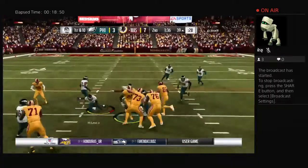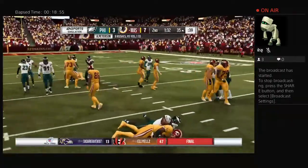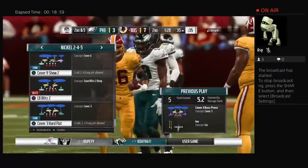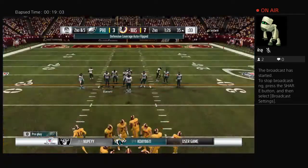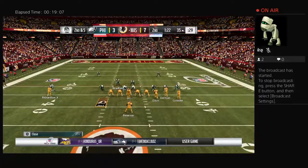First down, here's a run with Peterson, and able to push his way forward here for a good little gain. Nigel Bradham brings him down. I call that play a success. A nice inside run sets up a very manageable 2nd down. A very solid gain on that play.